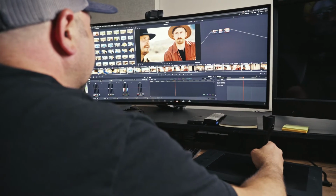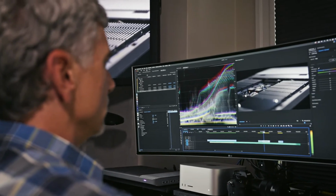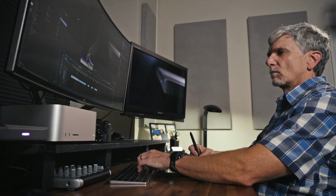The more productive we are, the more time and attention we're able to give to the creative side of things. Everything was getting done faster. I found myself in a flow state where I was able just to think about creative types of editing.